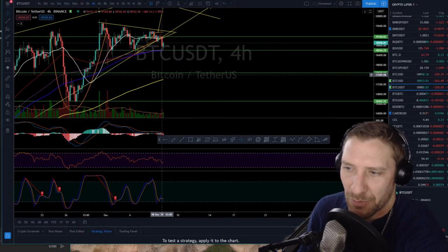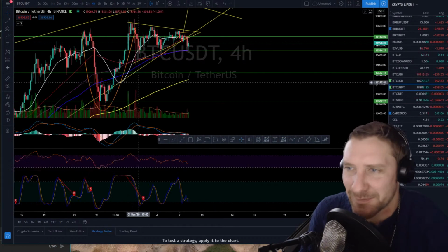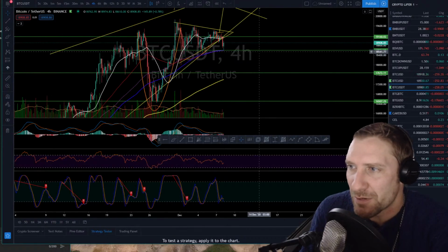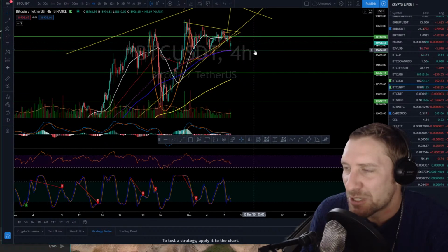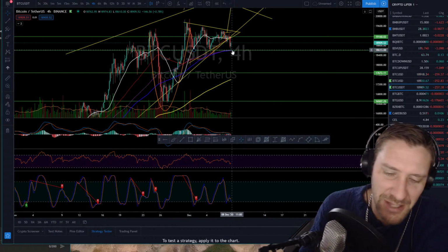Let's take a look at what's happening with Bitcoin. So last night, Bitcoin tanks, okay? But it hits my exact line of support and resistance here, this green line that I've drawn. Very interesting that it hits that line to a T. Also bounces off the 50-day moving average.